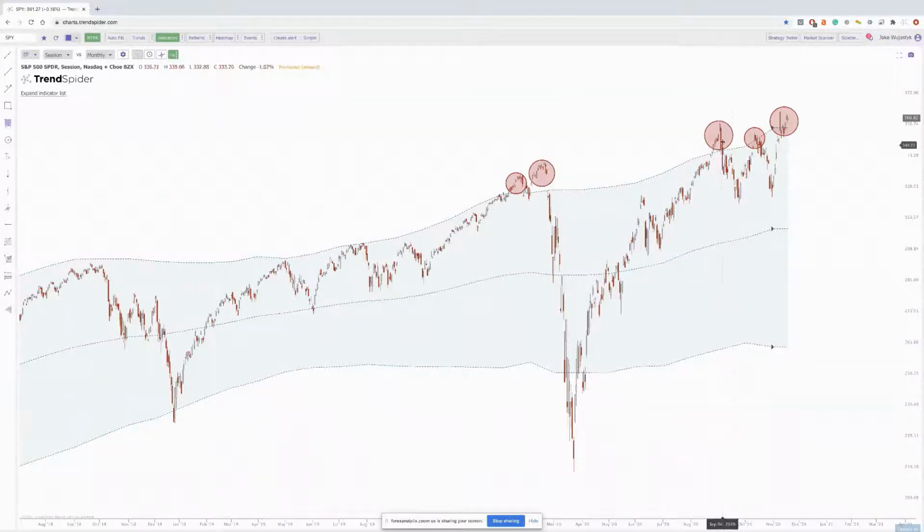Sometimes I'll pull out just the overall monthly bands, and this has worked multiple times in the last 3 months. August definitely was a heating caution as we just continued to melt up. October was a little bit of an early one where we just barely poked out of it and then pulled back. But now we've had multiple times where price action has traded above this area, so it's worth a note. Like I said, I'm not massively bearish or anything here, but sometimes you just got to take what the price action's telling you, and so that's kind of where that comes from.